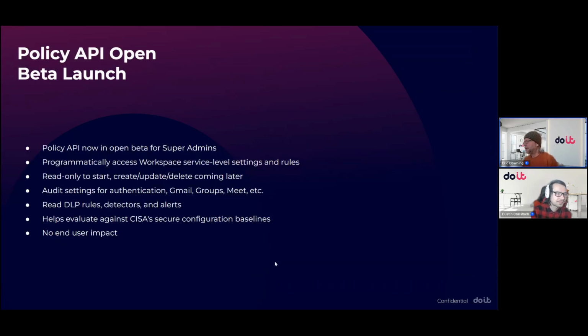Next up, it looks like there's a new API they're releasing, or expanding the existing API, however you want to say that, to grab some information programmatically about Workspace policies. It is in beta right now, and it will return some additional information.